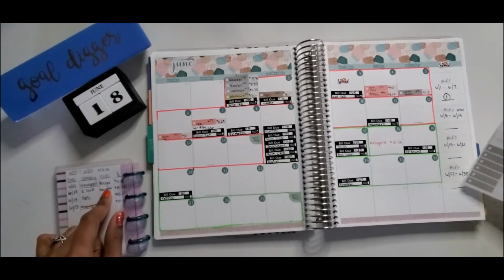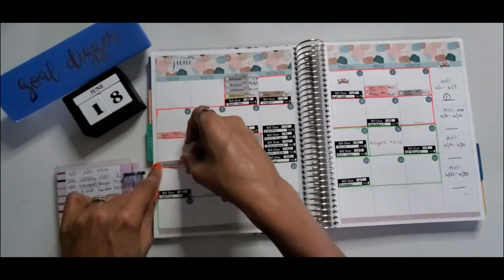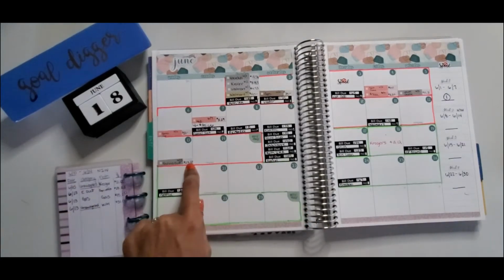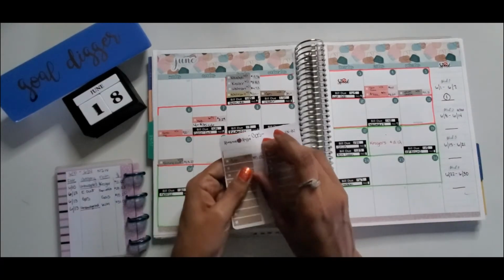So out of my eating out envelope, me and my husband on Saturday, which was Sunday, which was the 13th, we went to this sub place called Capriati's. And I don't know if you guys noticed, but we love subs. So there I spent $23.23.